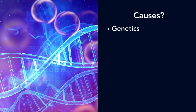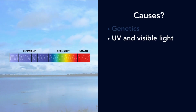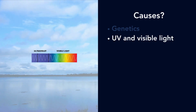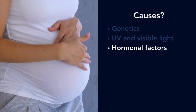So what causes this? First of all, genetics. It's always fun to blame mom and dad. And then UV and visible light exposure as well. So we're looking at this part of the spectrum. So ultraviolet light, which is UVA, UVB, and visible light, which is things like blue light, which we get from laptops or TV screens. Also, hormonal factors.